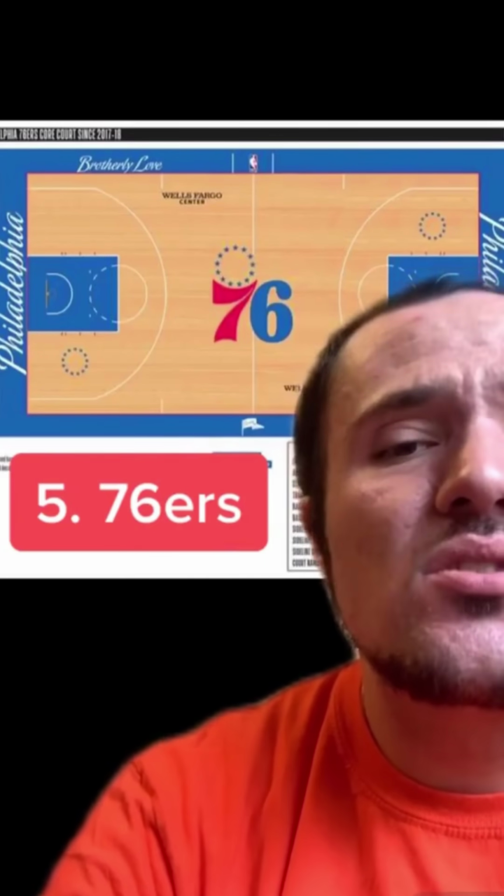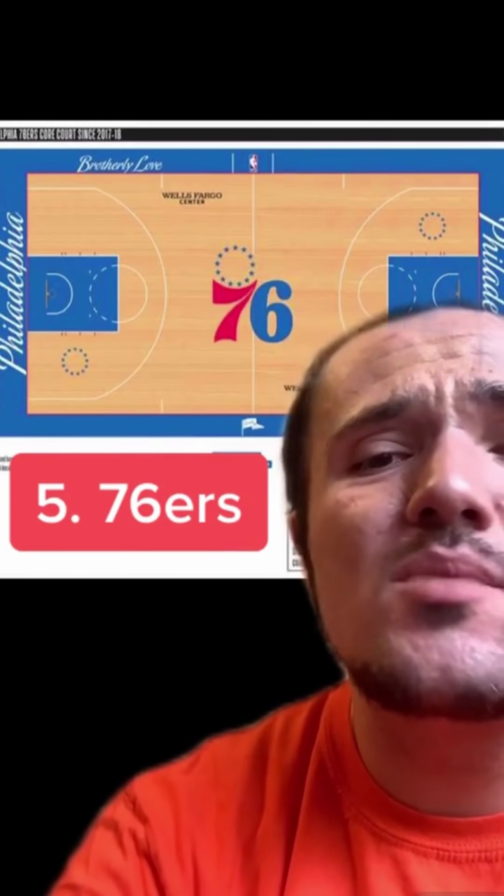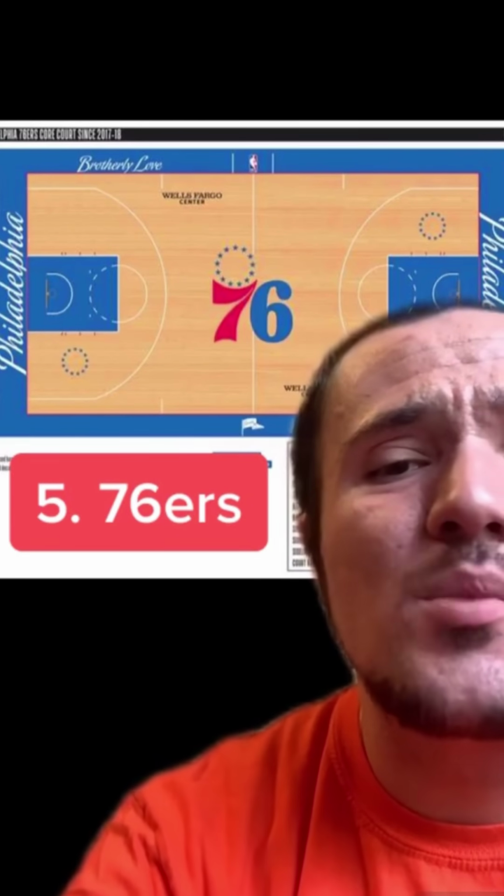5th is the 76ers. The court's a really clean look. I like the secondary logos in the corners, but the reason it's top 5 is because the font throughout the court is perfect for a team with the name 76ers.